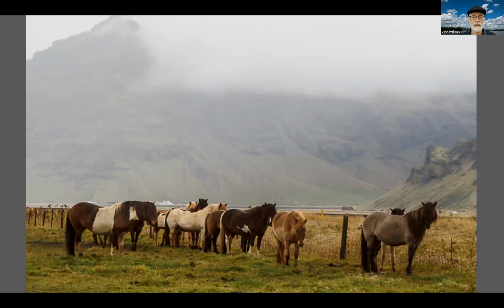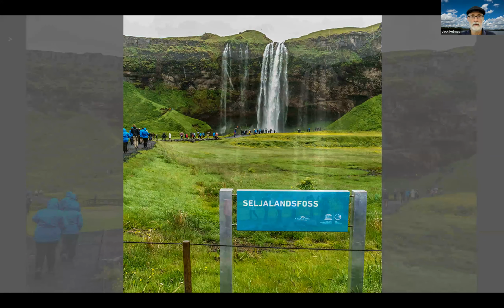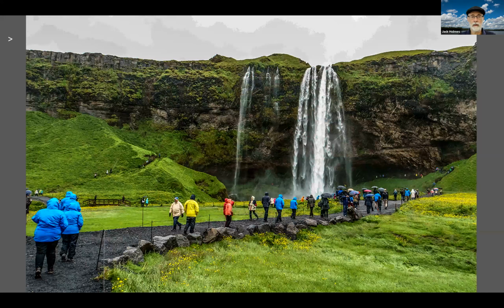On a farm near Selfoss, here's a herd of Icelandic horses grazing. Near Hella, just off the Ring Road, is Seljalandsfoss. Foss means waterfall. This foss, you will get wet.